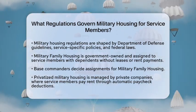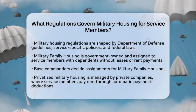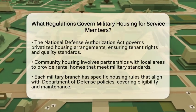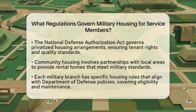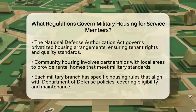Next, there is privatized military housing. Many military installations have homes managed by private companies under the Military Housing Privatization Initiative. In this case, service members do pay rent, often through automatic deductions from their paychecks. The National Defense Authorization Act governs these arrangements, ensuring tenant rights and quality standards.